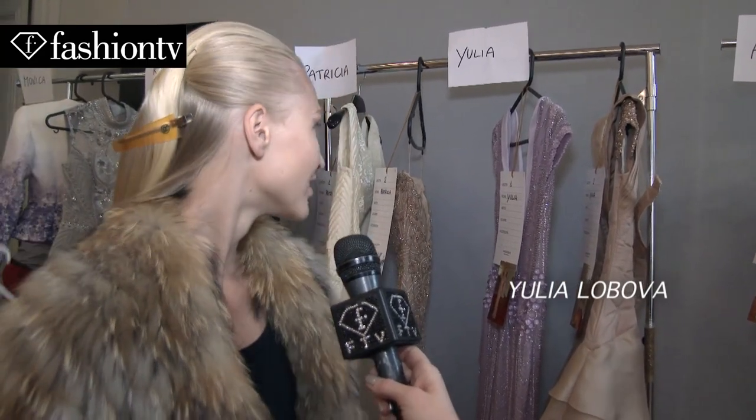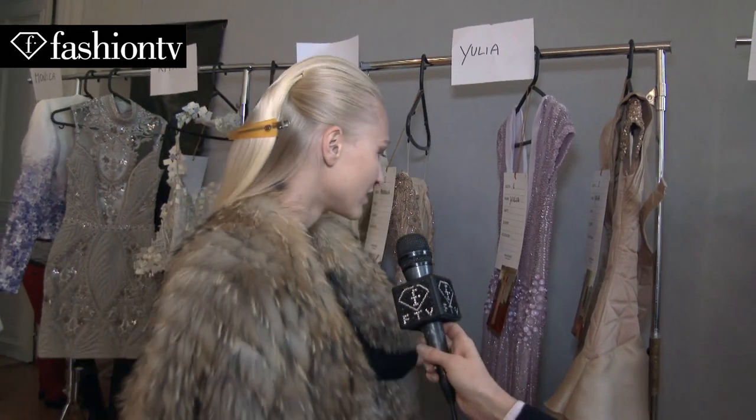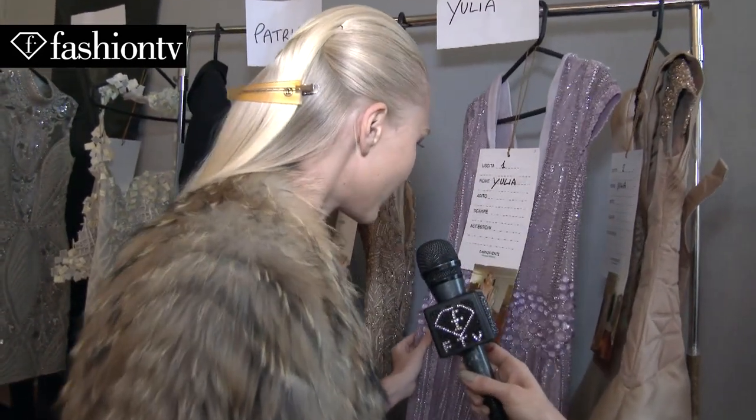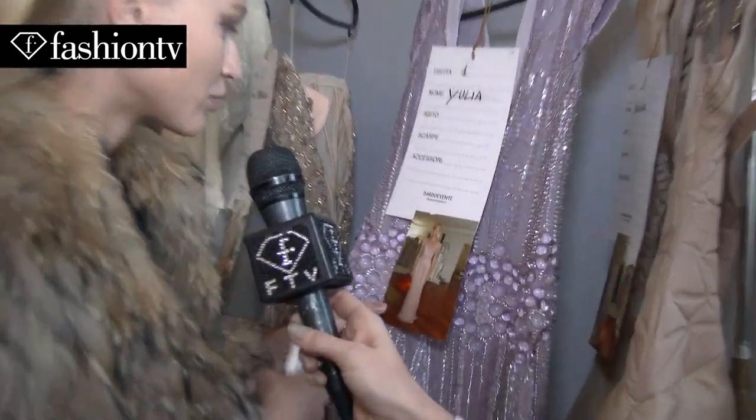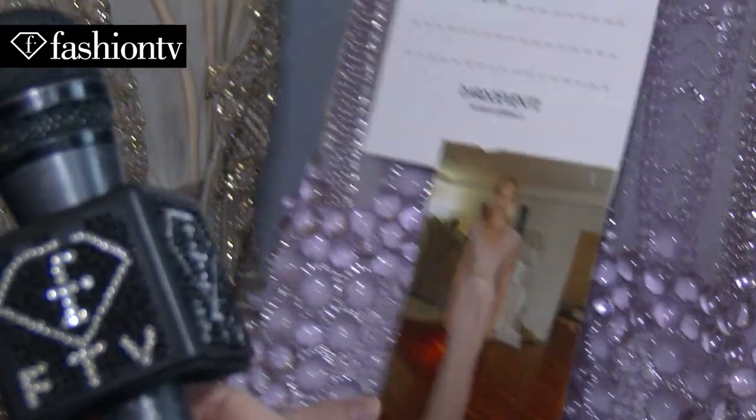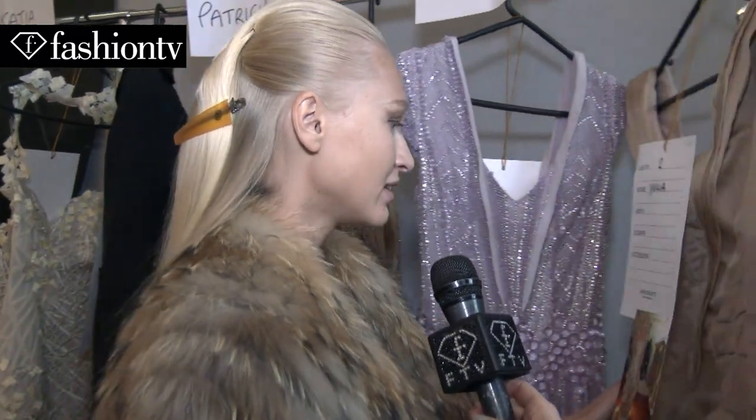So two amazing, beautiful embroidered dresses. So you can see it here. One violet pink one, very uptight, very elegant, a lot of embroideries. Shine bright like a diamond. And the second one is a pale, like a skin color dress.